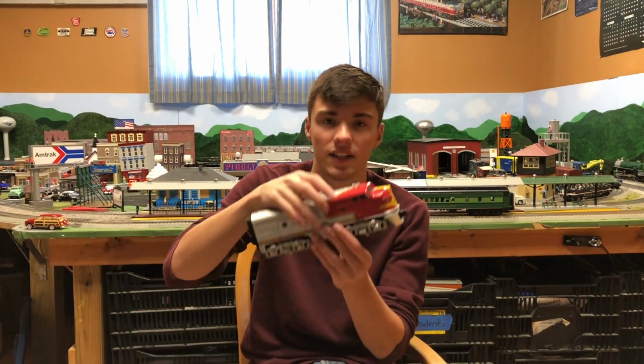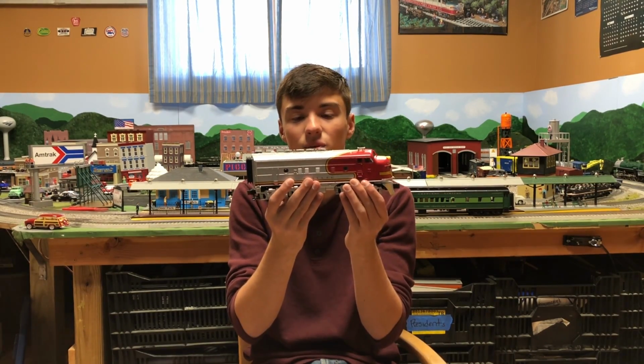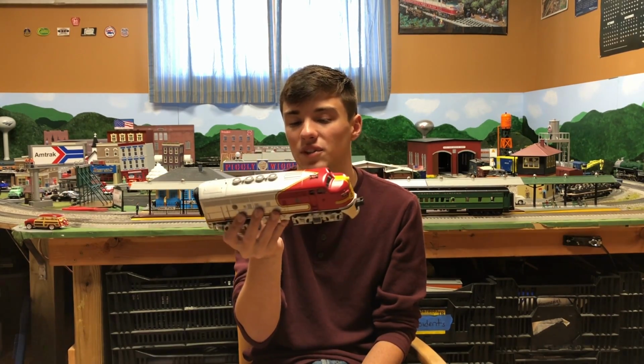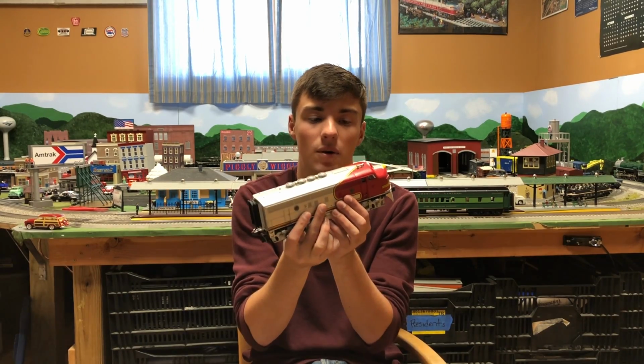And last but not least for this round of locomotives, this is an MTH Rail King Santa Fe F3 with Proto Sounds 2. This was part of an ABB-A set, but this is just a single A unit powered.